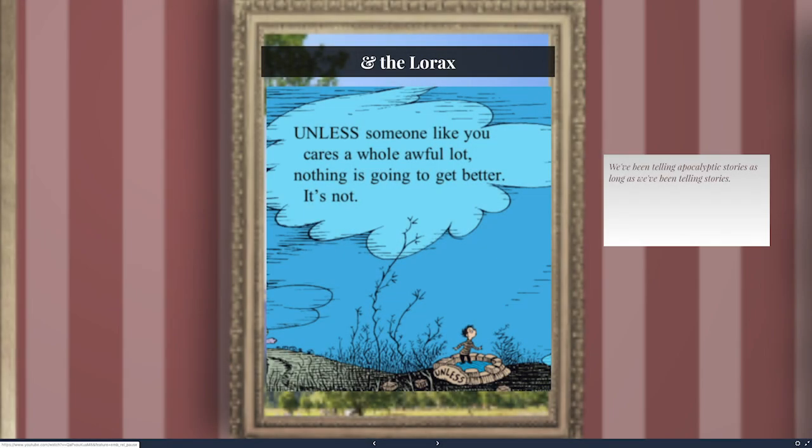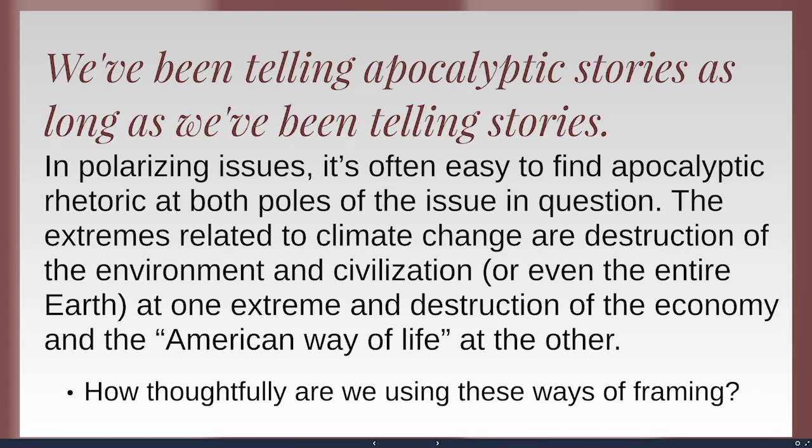And thinking about apocalyptic rhetoric, we use it a lot. And some of our most told stories use apocalyptic rhetoric, like the Lorax. Although this quote is not actually from the Lorax's mouth, but from the Onceler's, who said, "Unless someone like you cares a whole awful lot, nothing's going to get better. It's not." That was a pretty apocalyptic ending to that book. And we've been telling apocalyptic stories as long as we've been telling stories. And when we gathered around the fire, some of those campfires 200,000 years ago were surely apocalyptic ones.